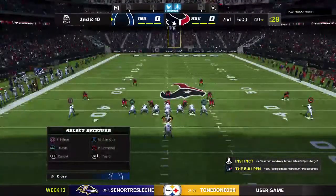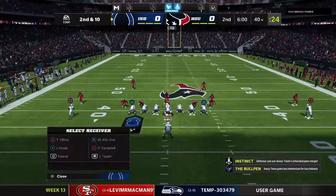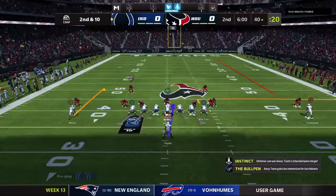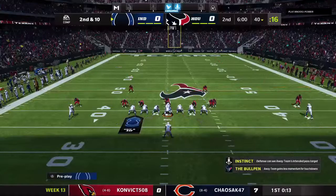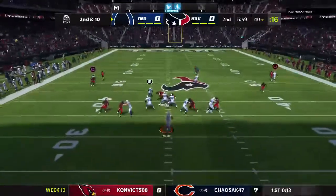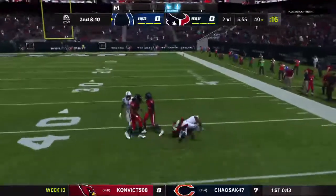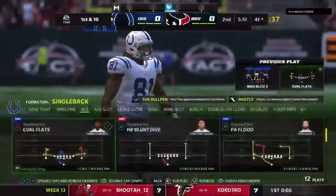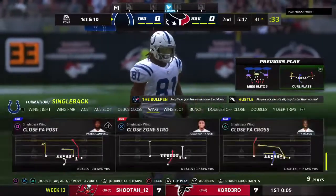Officially nothing on that last run. They'll try again 2nd and 10. Here's Wentz to throw. He's got the tight end, Mo Alley-Cox. And taking it across midfield and just shy of the 40. 3rd catch of this first half for him, and this one is a 1st down.